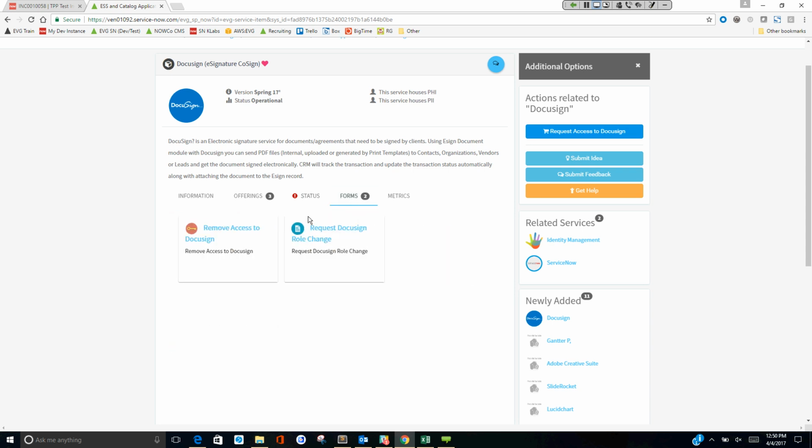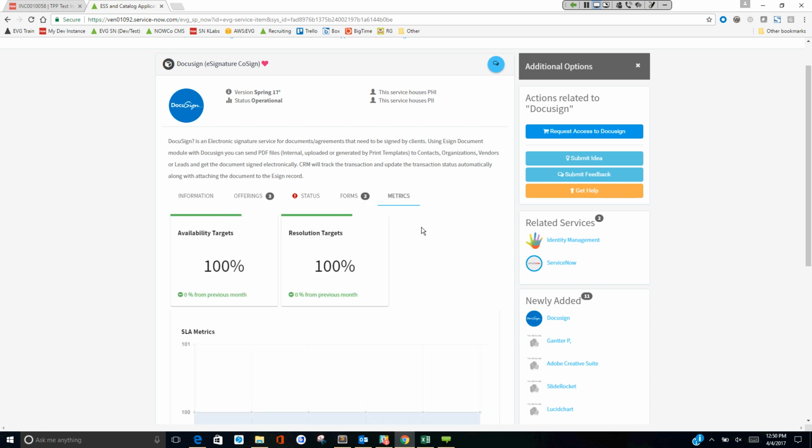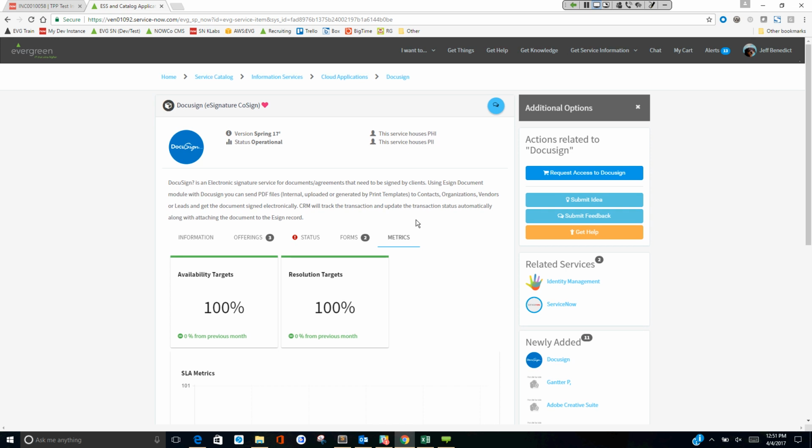Here's where those dynamic forms come into play to request access, request a role change. And then our metrics, as you might expect, are 100% at this point because we haven't had any outages or anything related to our services at this point that have been completed at least. And then we have, this is where we go through those related services, right?